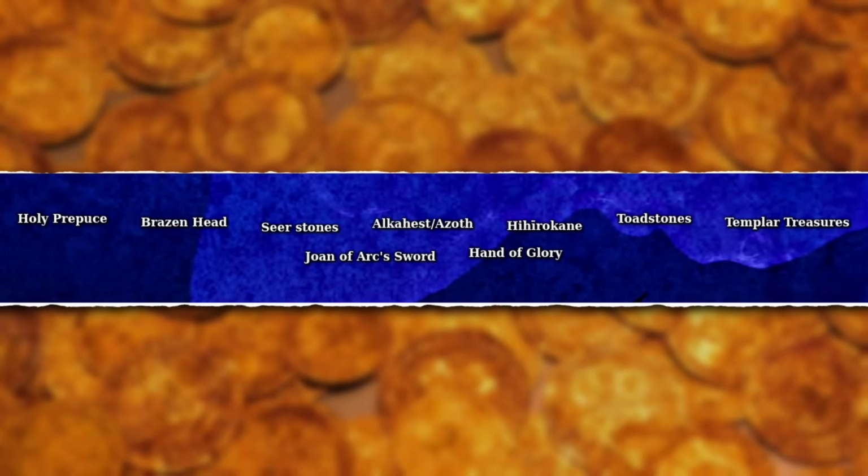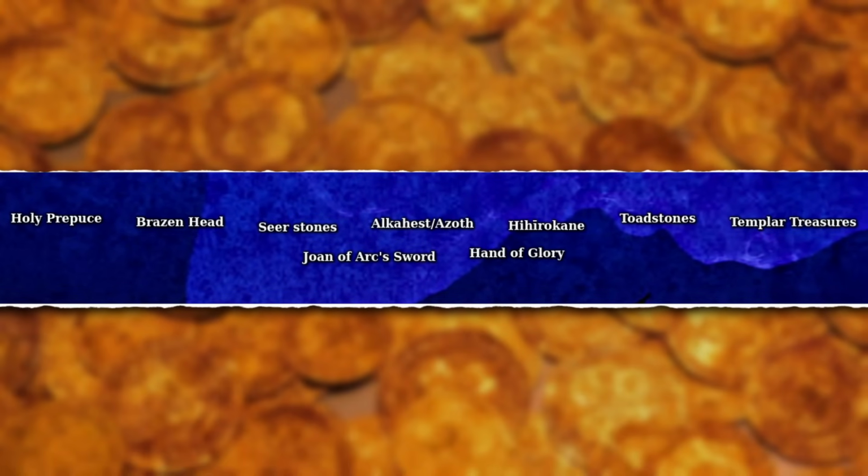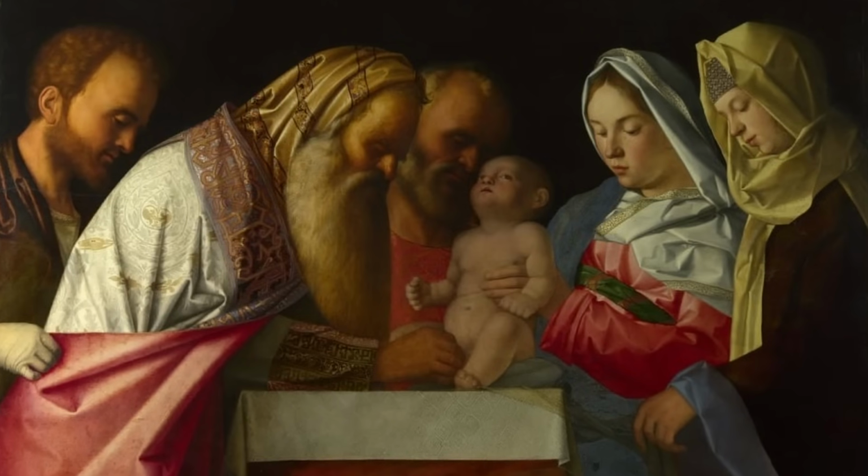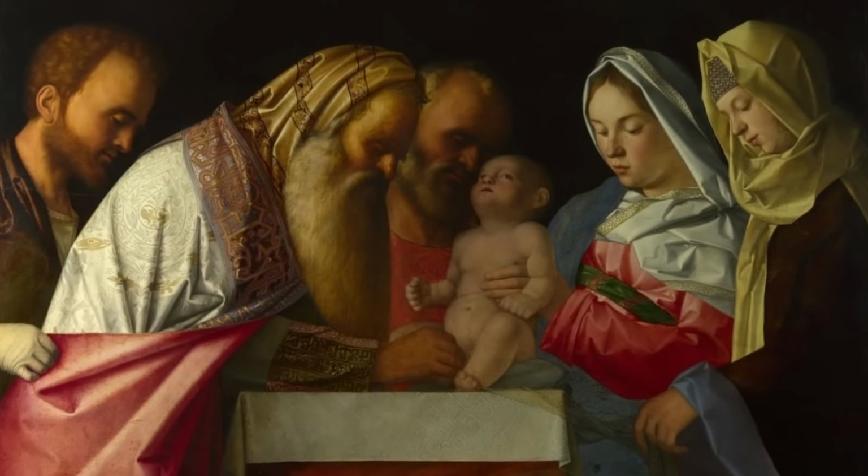In tier 5, we have the Holy Prepuce. The Holy Prepuce is Jesus's circumcised bits. 2,000-year-old skin from down there. Lovely. But the first records of this claim come from the 800s, when this was presented to Pope Leo III, allegedly being a gift delivered by an angel.